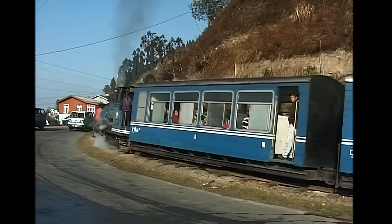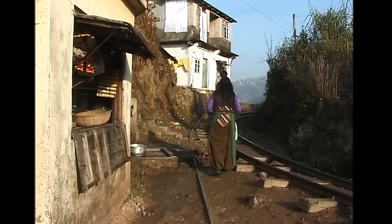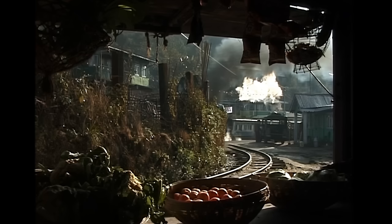At the village of Dilaram, one can see what the old hill cart road used to look like in the days of the horse-drawn tonga. It narrowed here on a sharp bend, necessitating a new alignment for the benefit of motor traffic. The lady sweeping her front step keeps the railway line spotless too, while a customer in the corner shop might find this head-on confrontation with the train a little disconcerting.